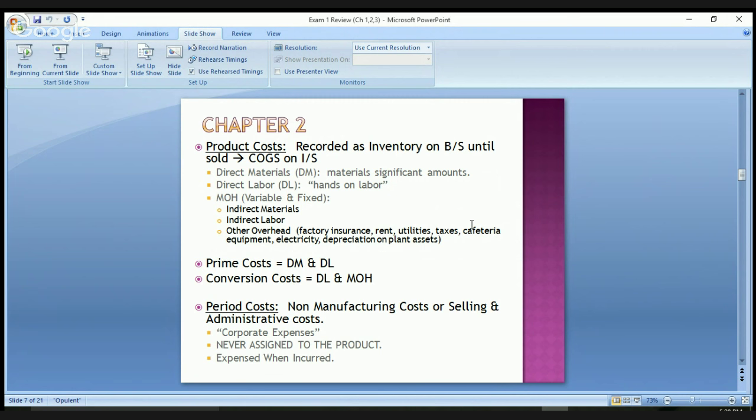Your period costs, which are non-manufacturing costs or selling and administration costs. So these are costs that have nothing to do with actually making the product. This is going to be your office expense, your selling expenses, and things like that. In other words, think of it as your corporate expense. They're never assigned to a product and they are expensed when incurred.